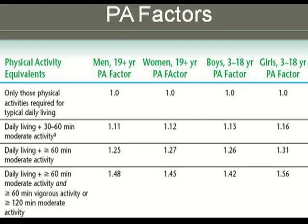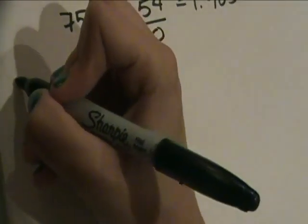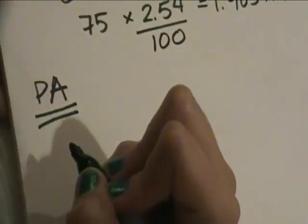Now to do the next half of the equation, we're going to need a physical activity factor, or a PA factor. Find the number that best corresponds to the amount of physical activity you do per day. Let's say Bob goes on a half-an-hour walk most days of the week. He would have a PA factor of 1.11. Now we record the PA factor and plug it into the equation along with the weight and height.